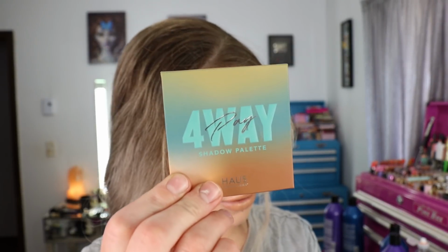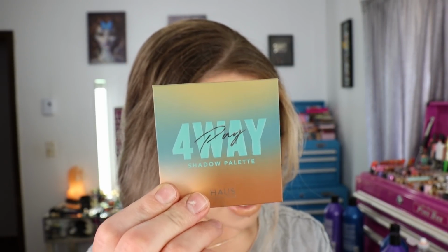4-Way Forpay. But it's this guy right here. So this one here is made in France, and there's a total of, let's see where it says on the packaging, 0.13 ounces of product across 4 shades. It's got a cardboard packaging, so there are quite a few different variations in the quads like this from Haus Labs. This is the one that I picked up, and there's a little sleeve in there.